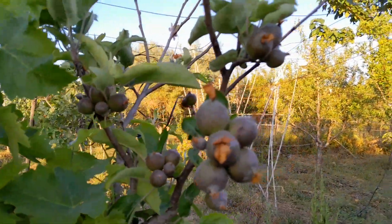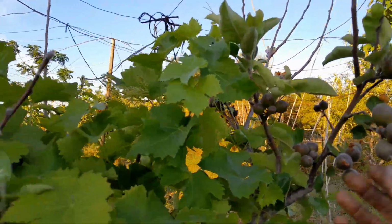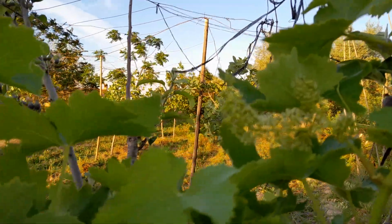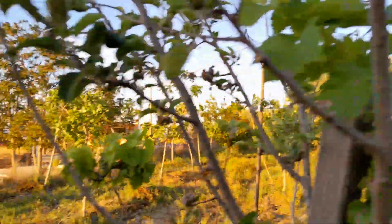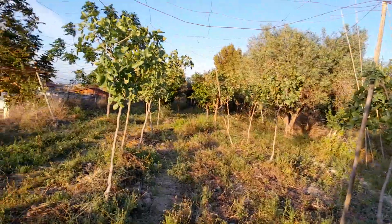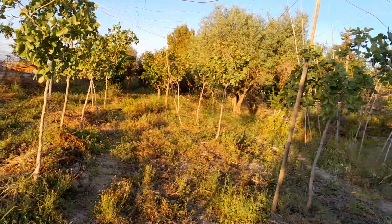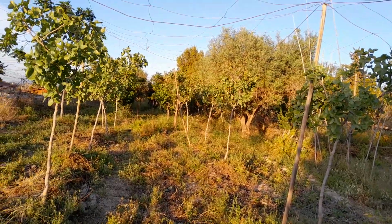So here are some apples. This apple is harvested in August. The grapes are coming, fruit. So in the beds, here I plant a butternut. We will cover the soil. It's important to do no-till and to cover the soil.